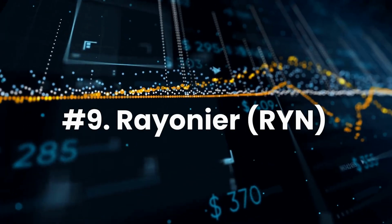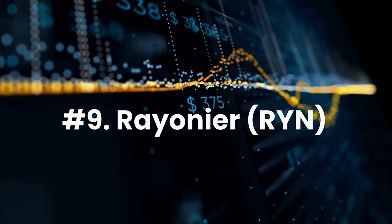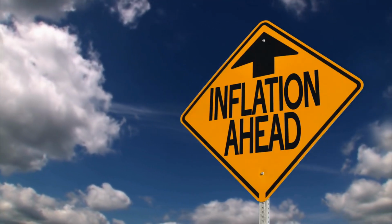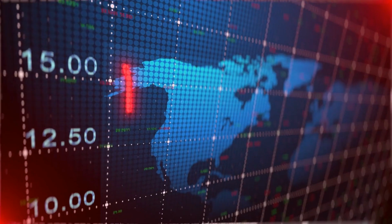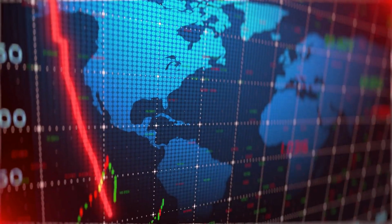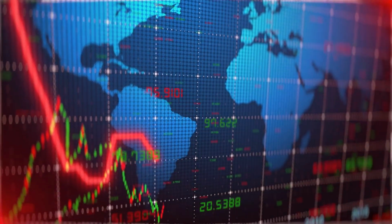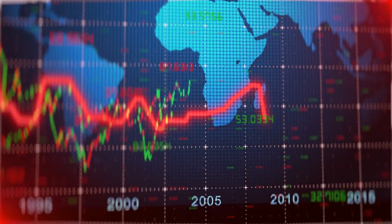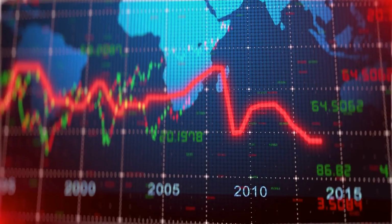Number 9. Rayonier, ticker, RYN. High inflation and record-breaking prices are two things that define the modern economy. These things make it harder to buy the things you need during these times, and stocks, bonds, and real estate investments become even more appealing as a way to protect against the value of money going down.